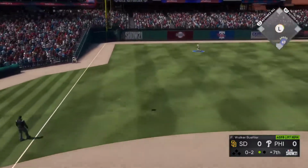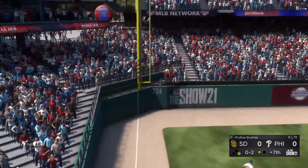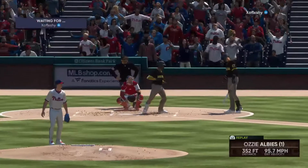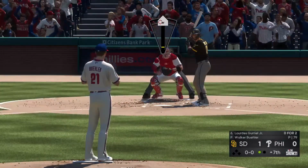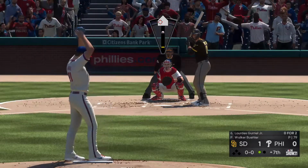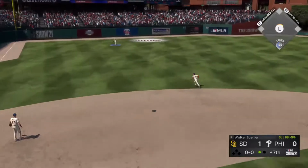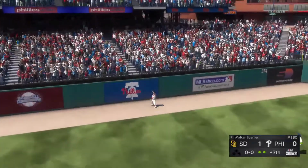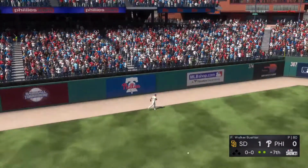Now here's one high and deep to left. If it stays fair, it's gone. And they have taken the lead. In now, Lourdes Gurriel, the left fielder. Here's another one that's drilled. This one to left. Dickerson going back. On the warning track, he makes the catch.